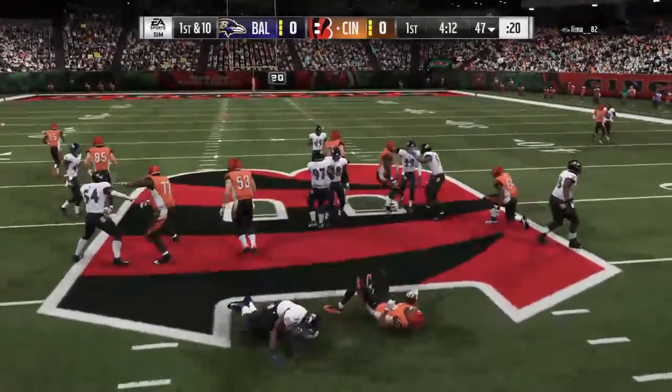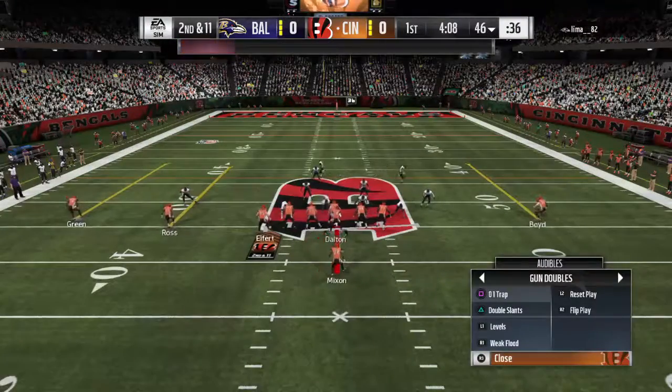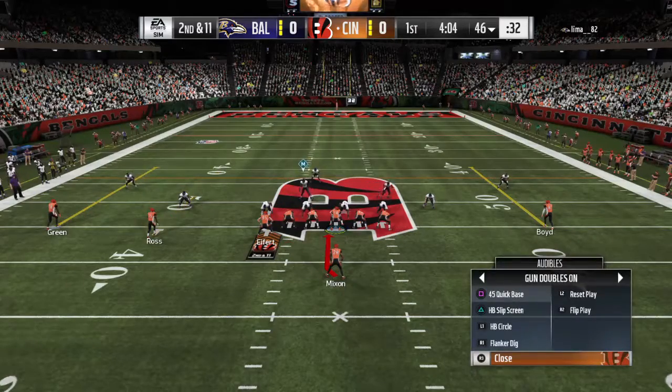The first carry for the second-year man, Joe Mixon. And he is met in his tracks behind the line of scrimmage. It'll be a loss of 1, and it'll be 2nd and 11.